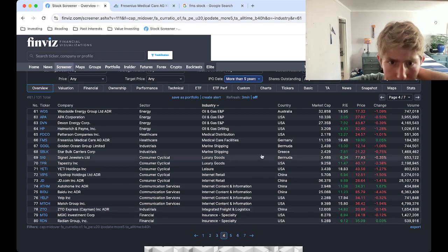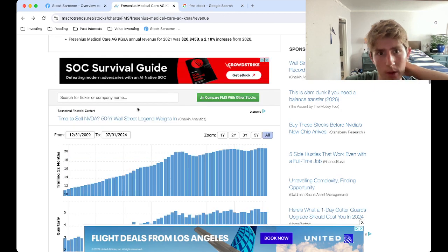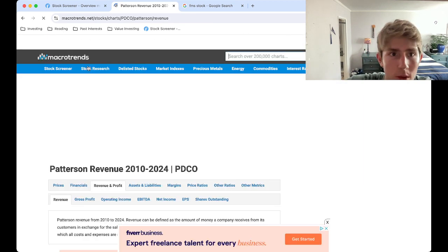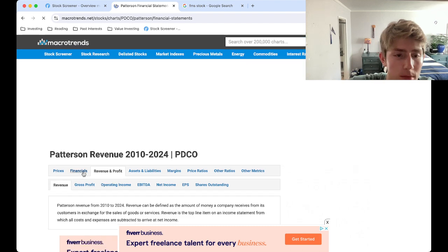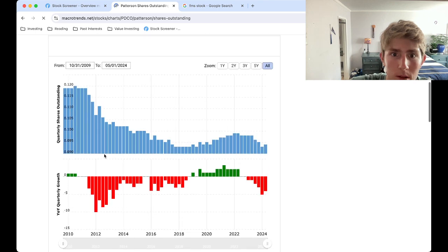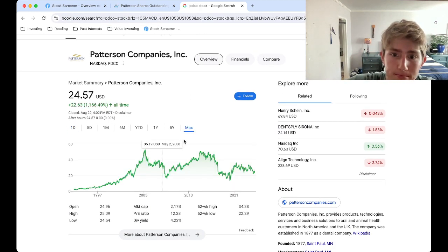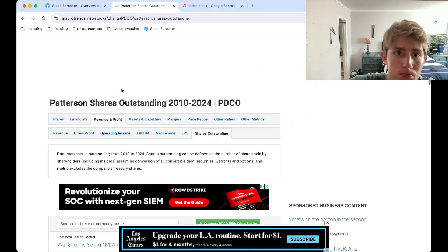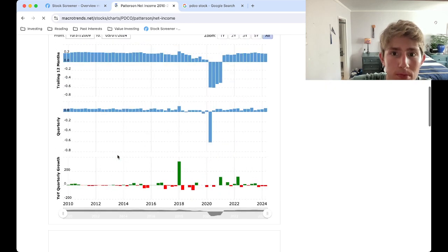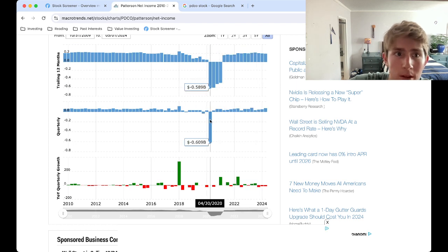ZTO Express. Patterson Companies. I did already take a look at this. I'm going to try again. Okay, some revenue growth at least. Do they have shares outstanding going down? Kind of. Do they have any dividend? They do. Pretty stable earnings. Except for this, but that was in 2020. I'll give them a pass.